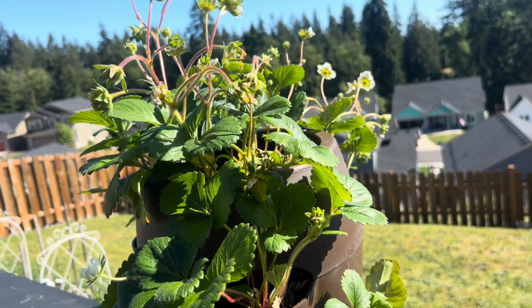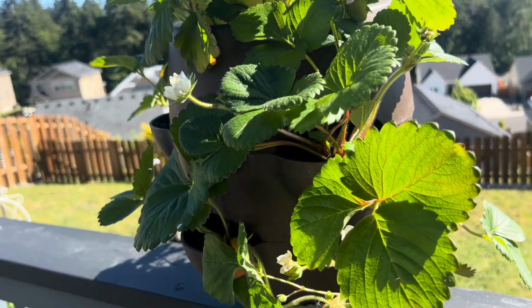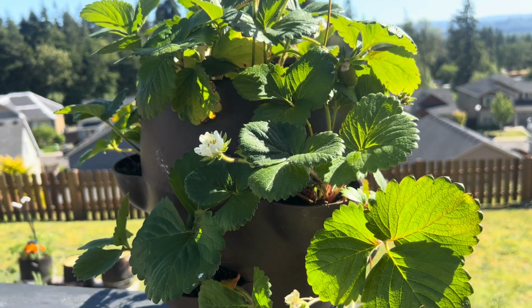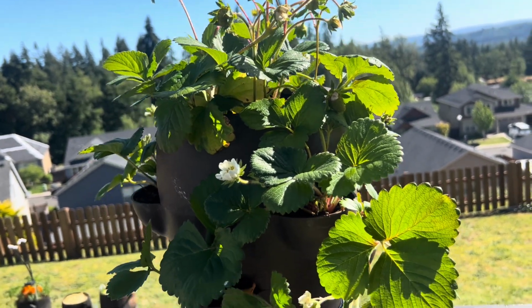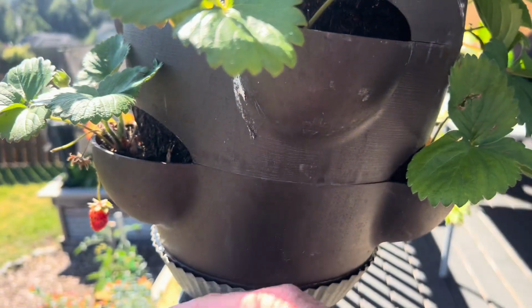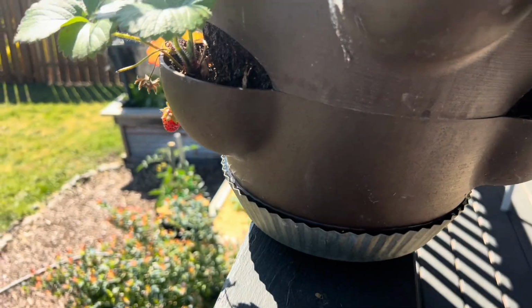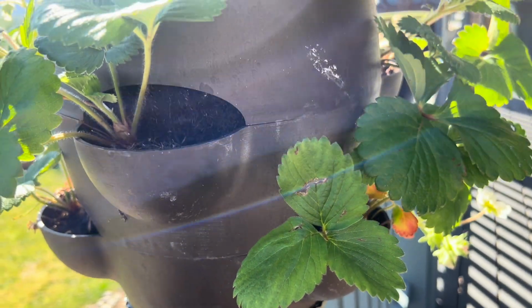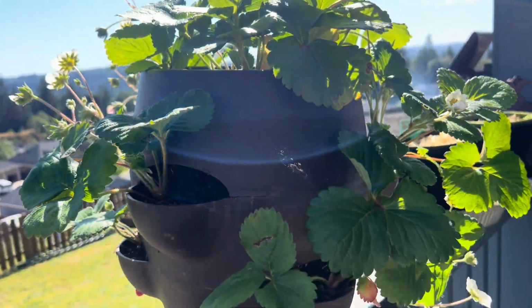So here's a little strawberry. I couldn't resist. This thing went on sale half off and it was screaming my name, and it was covered in flower blooms. And it's just really healthy. So I've already eaten a berry. Here's another one coming up in a day or two. And they're absolutely, one berry is worth a basket of store-bought for sure.